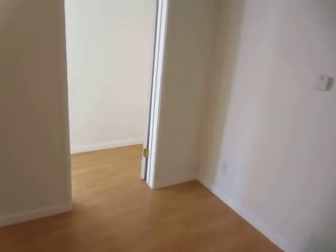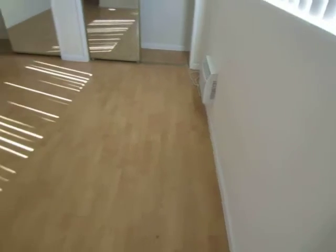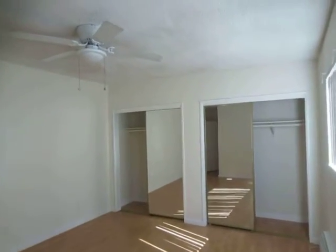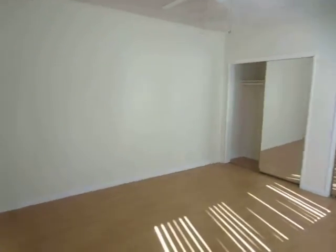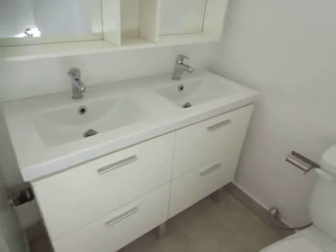There's an air conditioning unit in the living area and an additional unit in the master bedroom. The master bedroom features double closets with sliding mirror doors and a ceiling fan. Has a private bathroom with a double vanity, plenty of cabinet space, and a spacious standing shower.